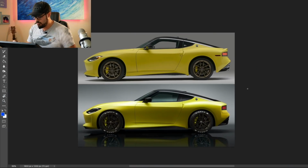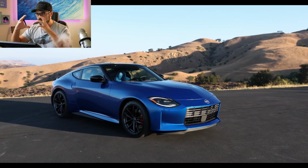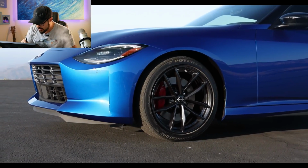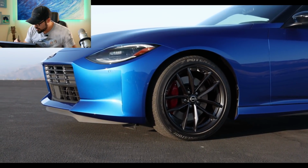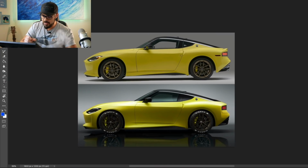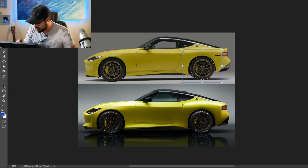So let's have a look at the side view here. Same thing here. It kind of loses the wheels, doesn't really fill out the wheel houses like I want and like it does on the concept, the Z Proto here, but at the same time, it's a very easy fix. All we got to do is just make the wheels a little bigger and make them a little closer to the fender, and that will solve the problem.